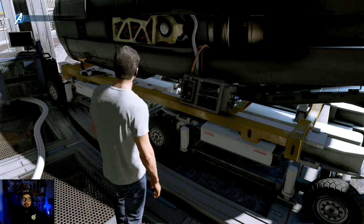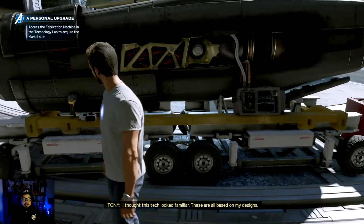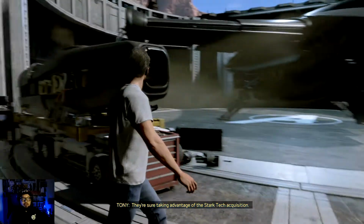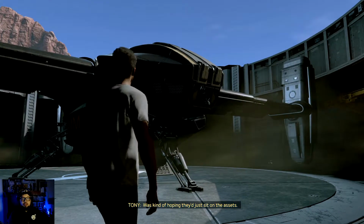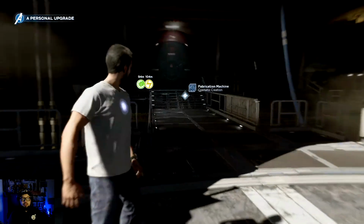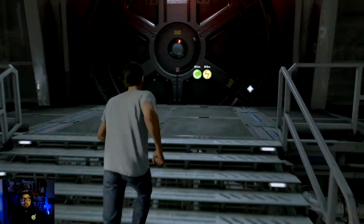Hey. I thought this tech looked familiar. These are all based on my designs. But of course. Some are near exact. They're sure taking advantage of the Stark tech acquisition. I was kind of hoping they'd just sit on the assets.